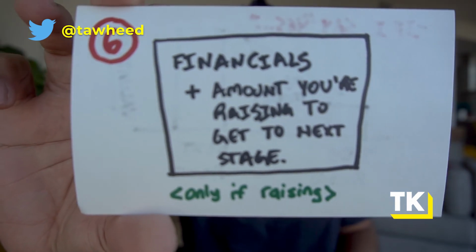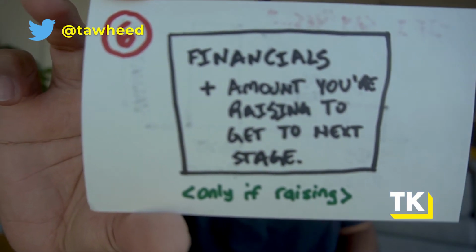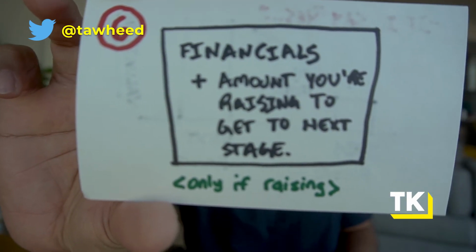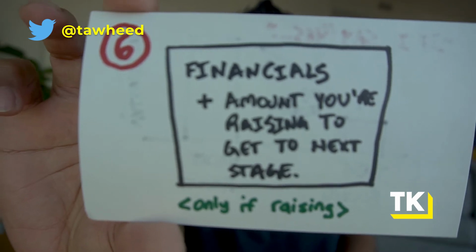You wanna be able to lay out your financial model that shows, all right, if we raise this amount, which is what we're raising, and we're raising only what we need to raise, here's where we are right now, here's how we're gonna deploy that cash, and here's how it's gonna get us to this next stage. And when we get to that next stage, here's what the company is gonna look like, here's where we are gonna be in our vision, and based on that, we'll be able to raise our next round.